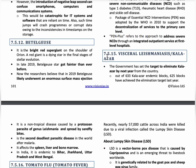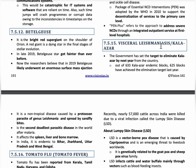The next topic is visceral leishmaniasis or Kala Azar. So government aims to eliminate Kala Azar by 2023. Kala Azar is also called black fever. So it is caused by the protozoa parasite of Leishmania genus and spread by sandfly bites. So it is a non-tropical disease and it is the second deadliest parasite disease caused in the world after malaria. So it is endemic in Bihar, Jharkhand, Uttar Pradesh and West Bengal. It affects spleen, liver and bone marrow.